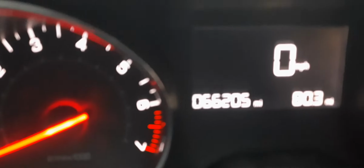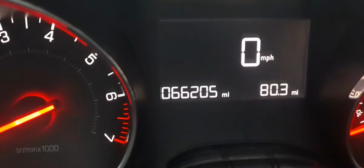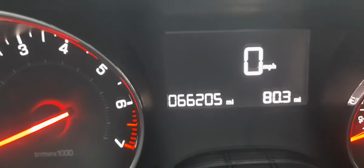This, my friends, is what a car that's no thrills, all kills looks like. It's got everything you could possibly want to have a bloody good drive. And as you can see, there's 66,205 miles as of the date of this recording, which I believe is the 12th of October. Don't quote me on that.